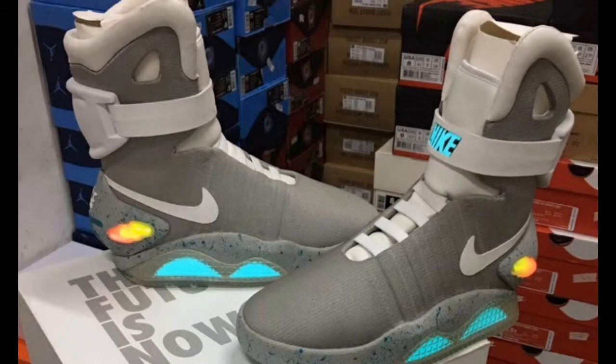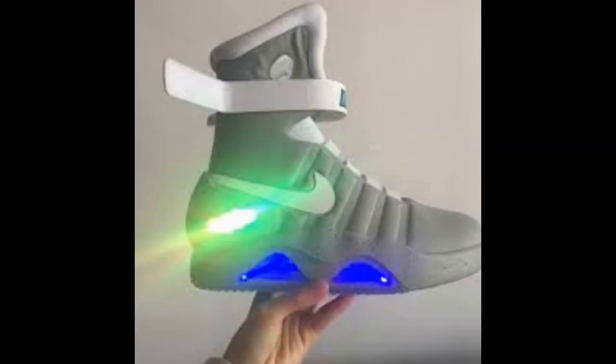These are the first rechargeable sneakers from Nike. The sneakers come complete with an anti-gravity magnetic case, a battery charger, and even a commemorative pin. You will need not $10,000, not $20,000, but $26,000 to acquire these sneakers.